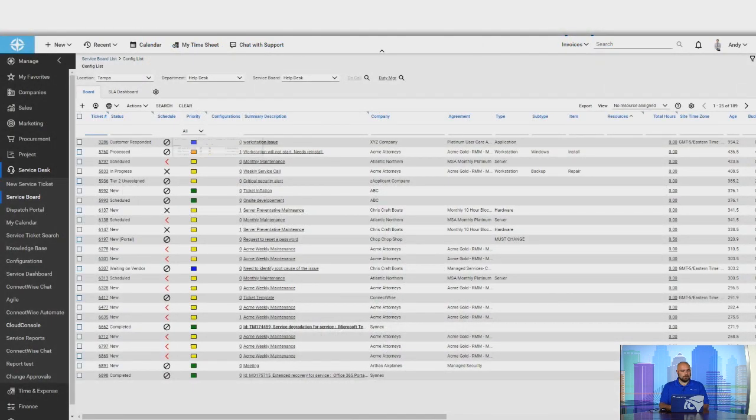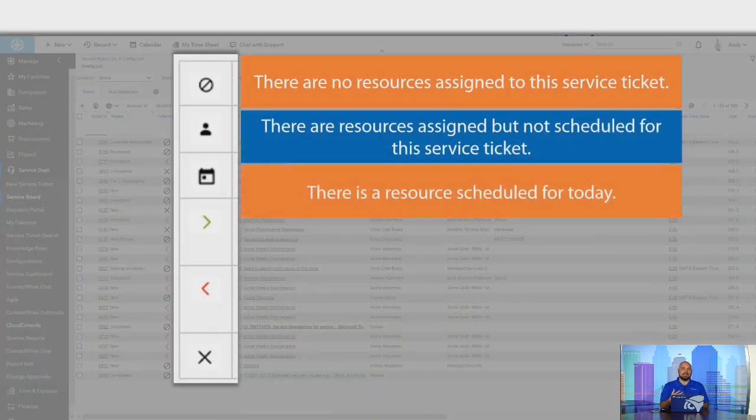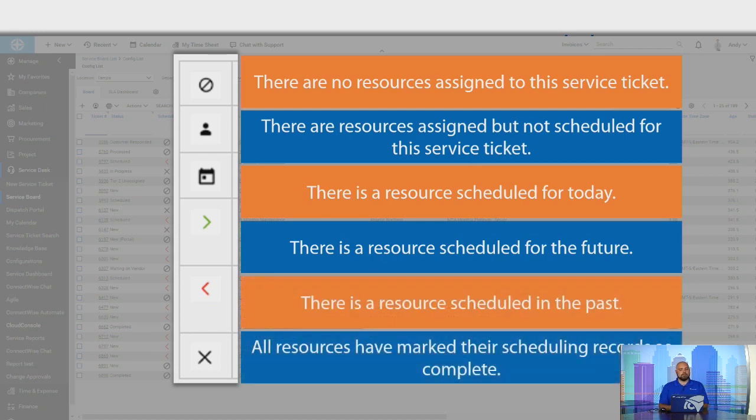So when we are looking at this service board list, we can use the scheduled column for additional accountability. I really like to highlight the features that are on this column because it kind of gives us at a glance where the ticket might be in the process, and it lets us know if our statuses are being respected. So, if we see the fifth one down that there is a resource scheduled in the past, we might want to look into that and see, okay, does our status match what is set for a resource schedule in the past? Why is this ticket not being followed up on, etc. But it's just really important to highlight what each of these icons can provide you.